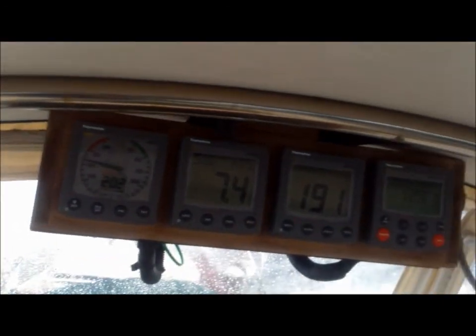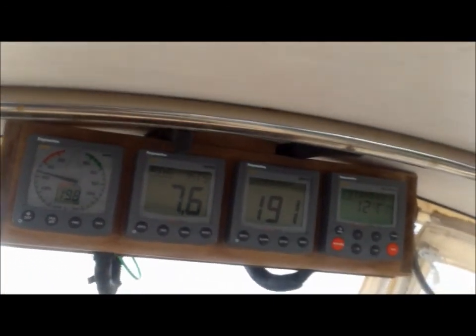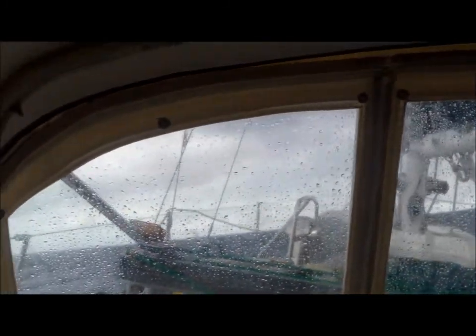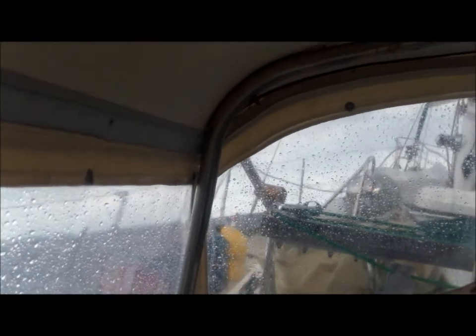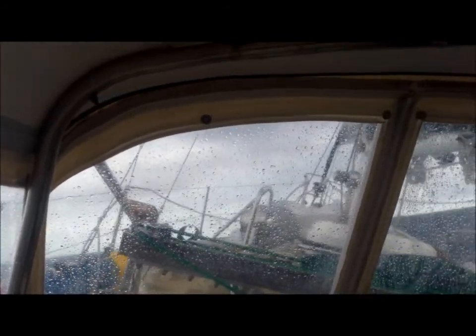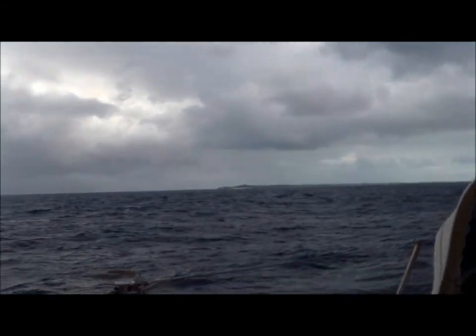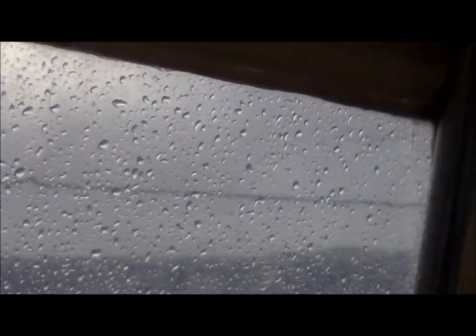Okay, 3 miles away from Little San Salvador, and the wind has filled in behind the front. We're getting 20 off the port side. Boat speed's 7.5 to 8, and the island is right there. It's going to be noisy, but let's take a look. Picking up an ocean swell as well, because we're out from behind the protection of Eleuthera, open to the Atlantic, and we're very close to our destination now.